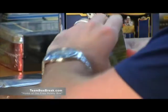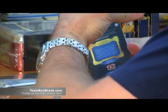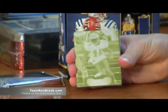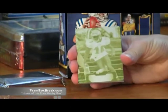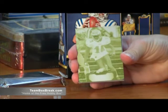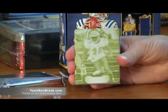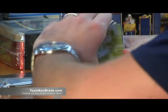101 for the Eagles. Wait, have we ever gotten that color before? Green? No, okay. No, it's yellow. DeSean Jackson for the Eagles. That's a great pull. Who had the Eagles? Eric S., one team in Team Group D. Got that printing plate, brother. Triple threads. That's a great hit. We haven't had a printing plate like that in triple threads, period.